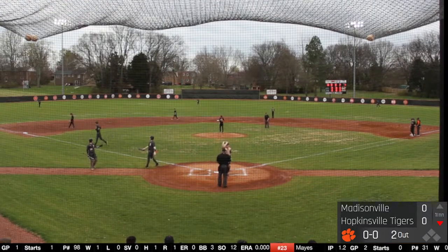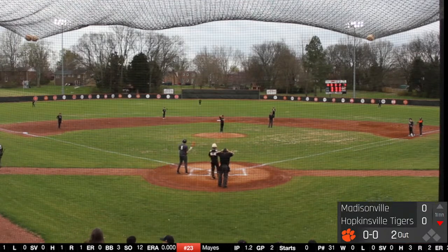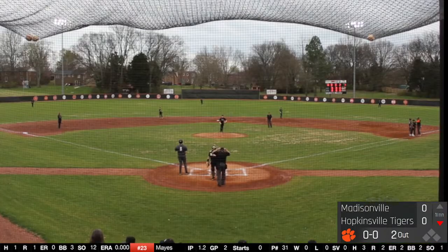It's good to see Moss out there. I know after a great inning pitching, 12 strikeouts on his last start. It's good to see him back out there today.